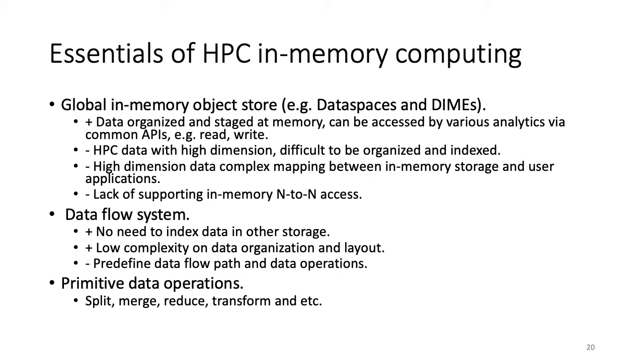For dataflow systems such as Decaf, it doesn't need to index data in storage, and it also has low complexity in data organization and layout. But it needs a predefined dataflow path and data operations. This results in extra work for non-expert users. Also, for HPC in-memory computing, we have to predefine some primitive data operations, such as split, match, reduce, transform, and so on.